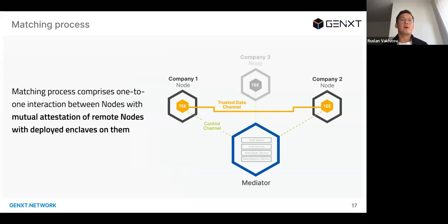Let's talk about how it actually works. In order to match users from two databases, we should merge them and run some bioinformatics pipeline against this new merged dataset. But how can we do that without disclosing the data? Because obviously we run this pipeline on some machine.